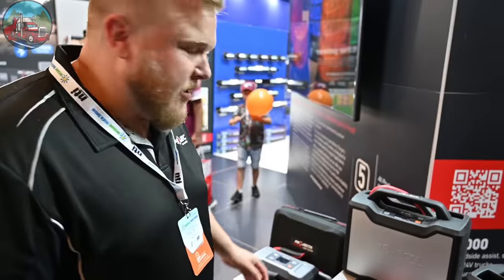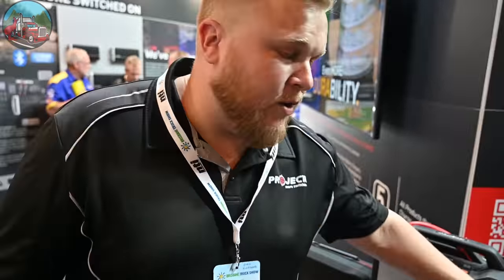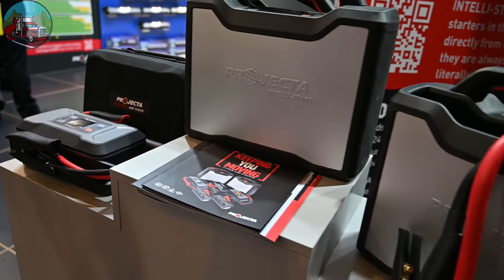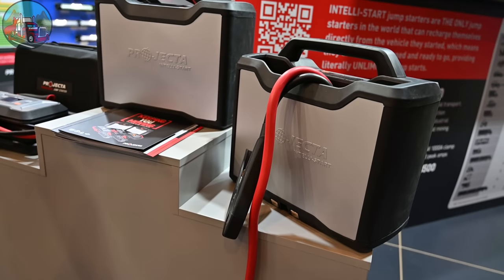So here we've got the IntelliStart, IS2000, IS3000 and IS5000. Our jump starters are the only ones in the market that you're able to jump start the vehicle and rapid recharge using the alternator power. So what that means is theoretically you can go around the car park and jump one truck after another without having to put it back on the dock and recharge it. Leave it on for 40 seconds after jump start and that'll recharge back to the state of charge used prior to the jump start.